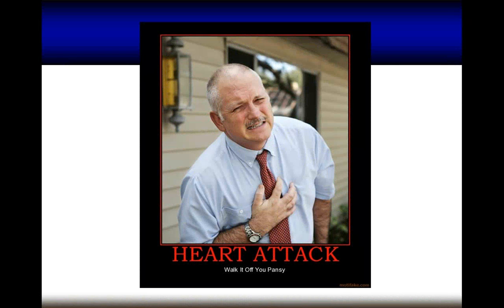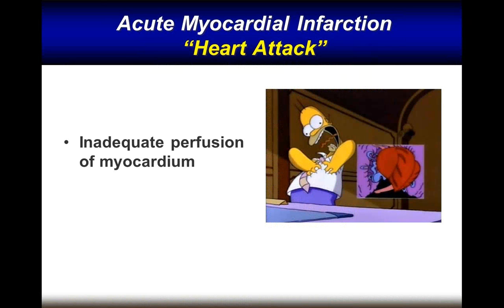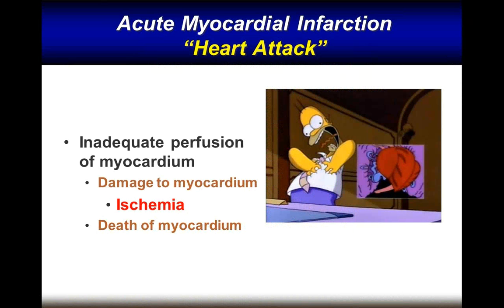Heart attacks, or myocardial infarctions, happen when we don't get enough oxygen to the heart. From there, damage occurs to the myocardium, which is a bad thing. You have the ischemia, and then ultimately the death of the myocardium, which is the infarction.